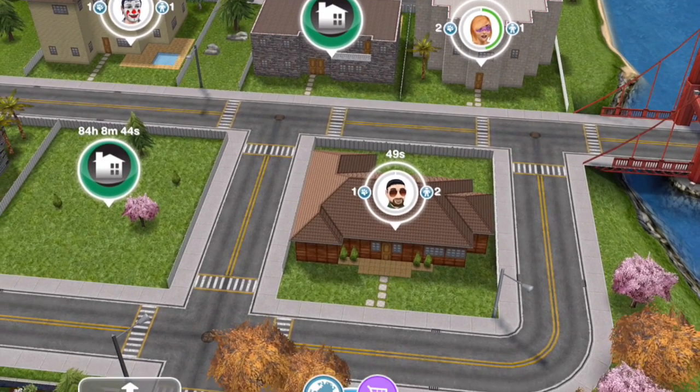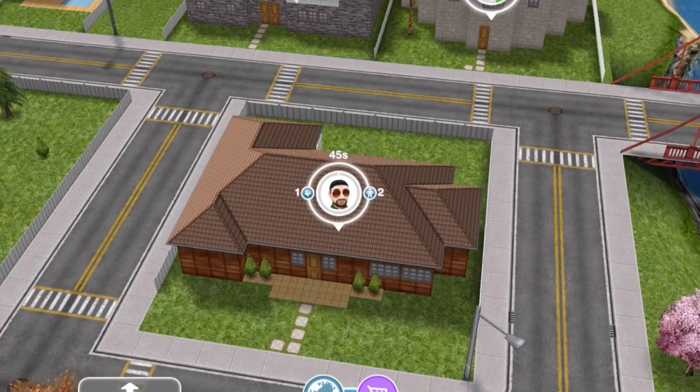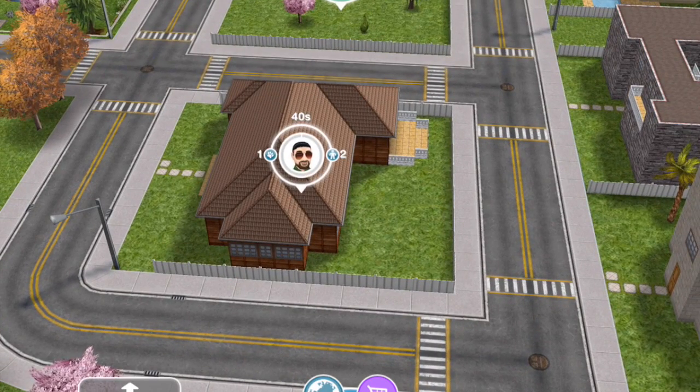It is in the starter home position, and I say a semi-original because I based this off of plans or memory of going to a house in real life.